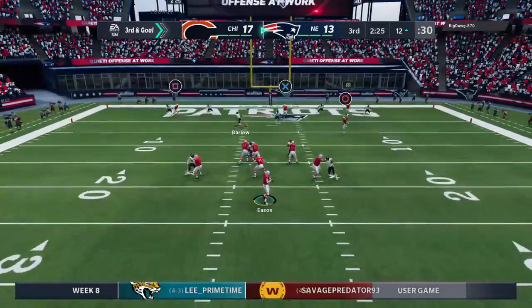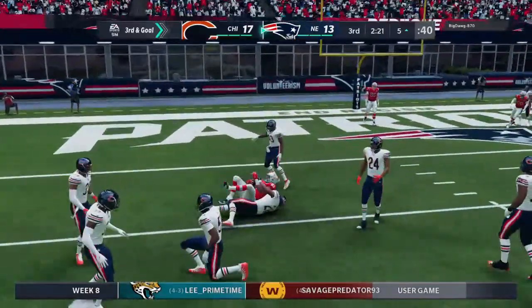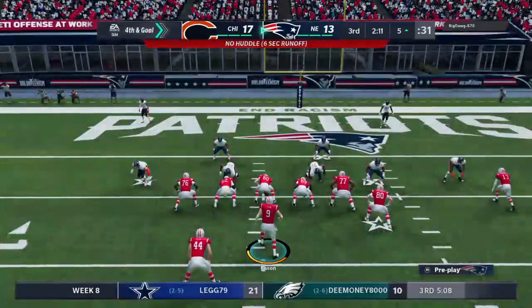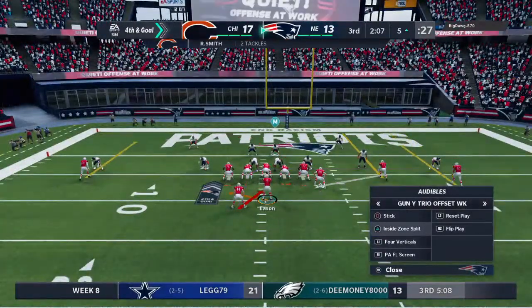From the gun, Eason. This will be caught at about the 6. And he'll be brought down this time at the 5-yard line. That pass play good for 7, but it still brings up a 4th and goal.